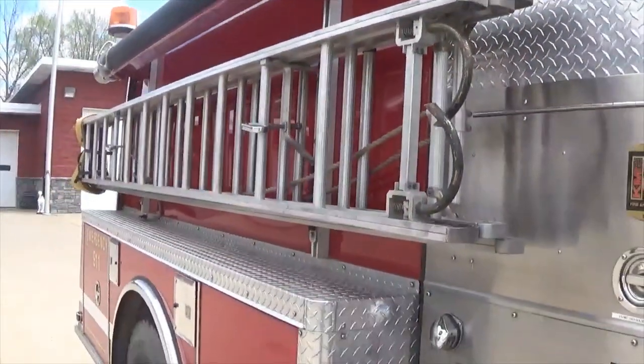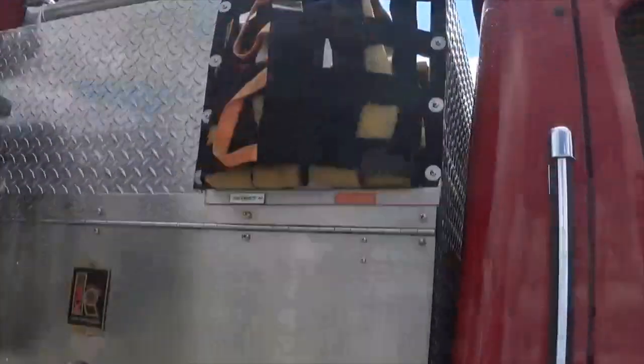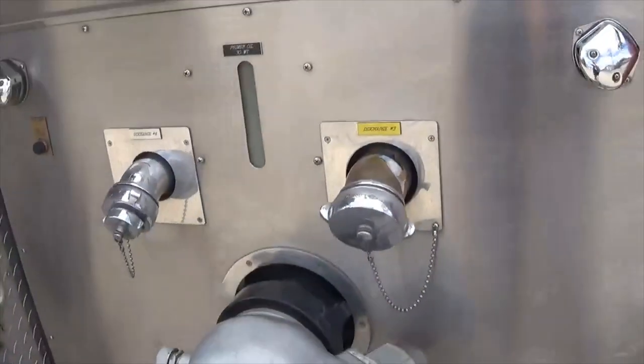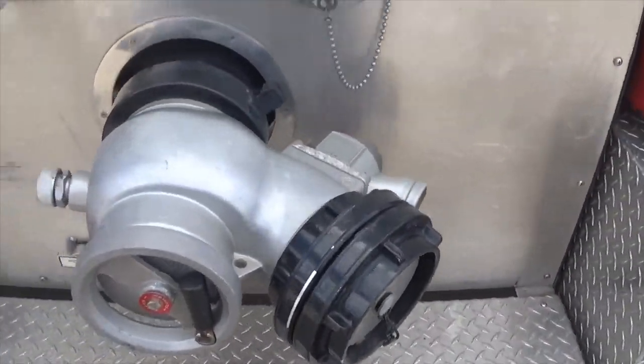Got our ladder there, some suction hose. We got scene lights up there. Now we have two other discharges on this side. We have an intake here for the hydrant.